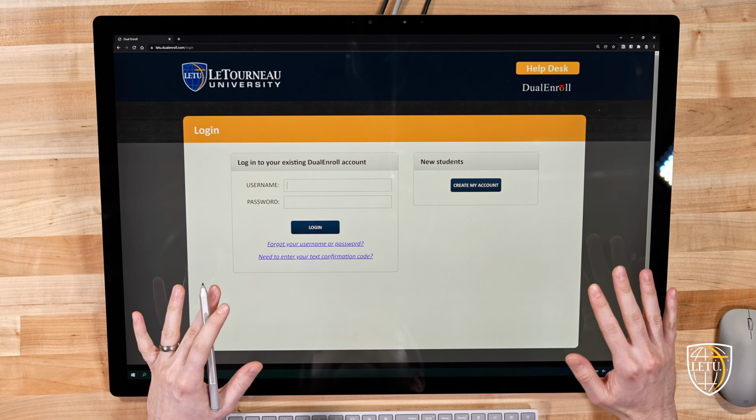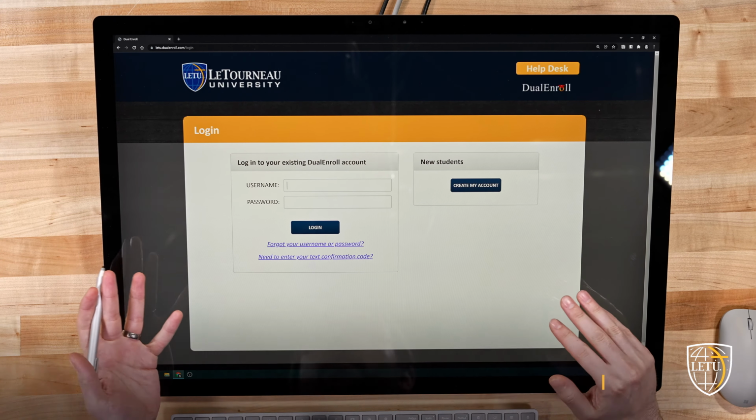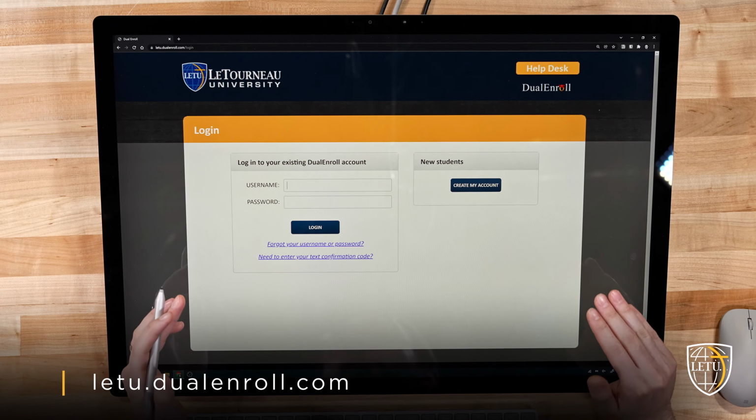If you need to come back to the application later, you can go straight there by going to letu.dualenroll.com. But I took you to the dual credit webpage on our university site first, because there's some other resources and information on that page you'll want to be able to access later. So if you like keeping bookmarks, you could bookmark letu.edu/dual-credit as well as letu.dualenroll.com.